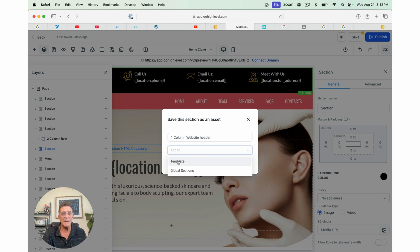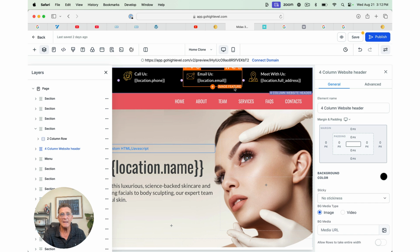And if we make it a template, then if we edit it, but we used it on another page, it will not update that heading navigation bar on that new page. But if we save it as a global section, any place where we put this on other pages, we can edit it even there, and it'll update it across any place that it appears. So it's a huge time saver.